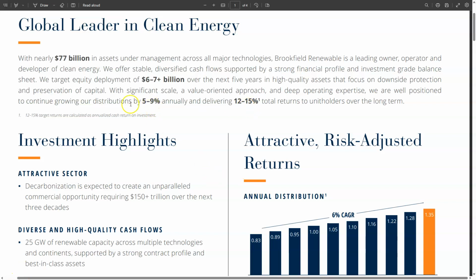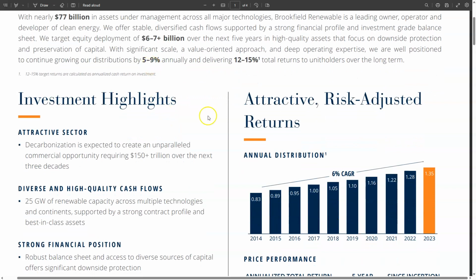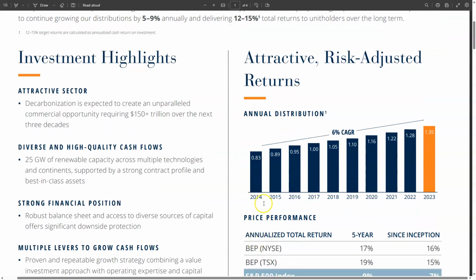Now, I don't know about you, but 5 to 9% distribution increase per year is really, really good as long as it's sustainable in the long term. I think that's a 10 out of 10 for me. I love that. And if we take a look here, we can see their distribution increases since 2014, and you'll notice it goes up and to the right. That is because it has a 6% CAGR year over year, which is in line with the 5 to 9% distribution increase.